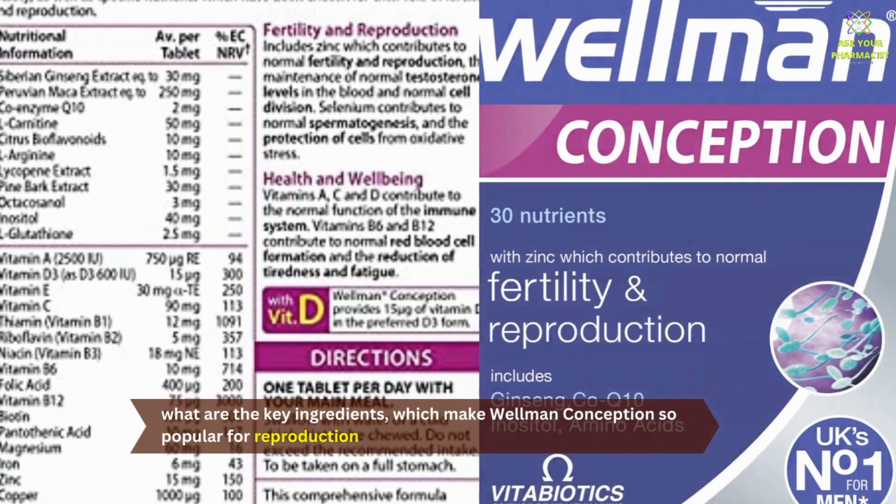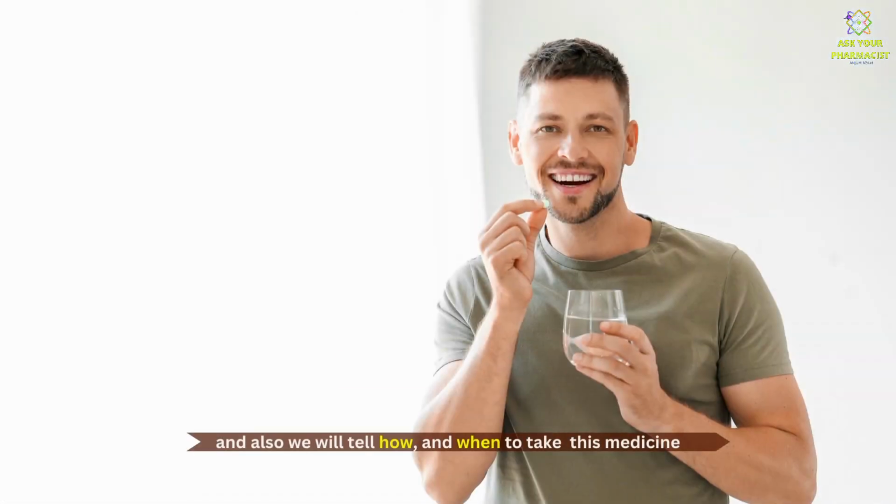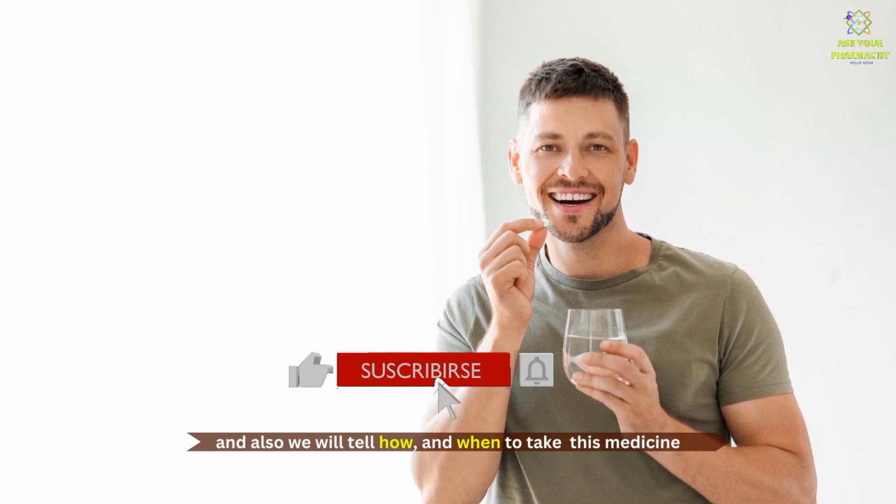Now let's see what are the key ingredients which make Wellman Conception so popular for reproduction. And also we will tell how and when to take this medicine.